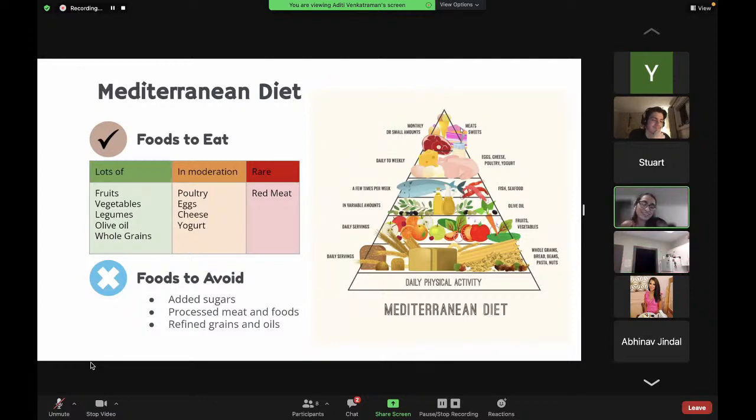We're going to briefly talk about two types of diets for the diet section. So starting off with the Mediterranean diet, this tends to be one of the best dietary plans out there because it really emphasizes moderation, not making too many drastic changes. Essentially, when it comes to the foods that you should eat, lots of fruits, vegetables, legumes. It encourages olive oil as a source of fat and whole grains. In moderation, it's recommended that you have poultry, eggs, cheese, yogurt, and then rarely consume red meat. So we can see in this diet plan, you're not necessarily cutting something out. However, you're making most of what you consume come from sources of grains, fruits, vegetables, and legumes.